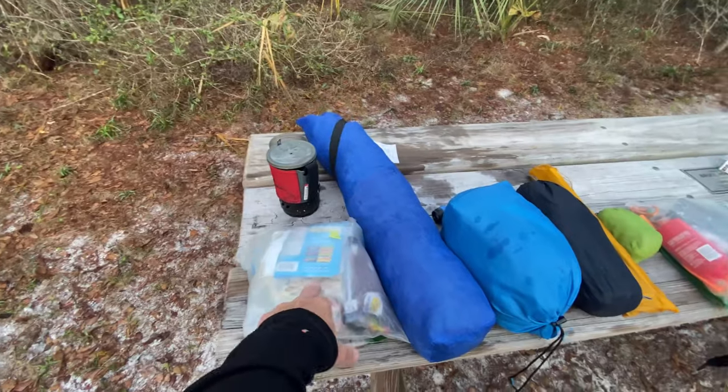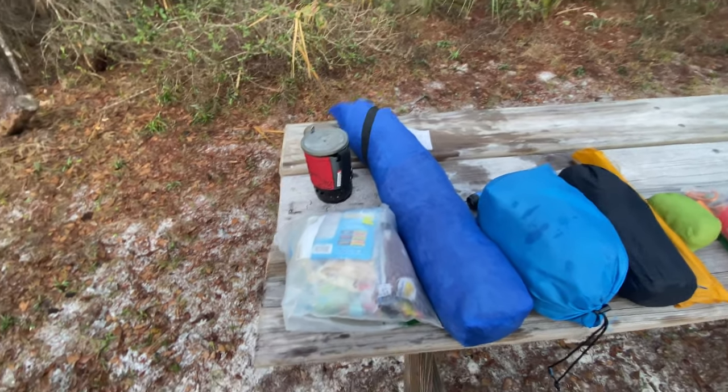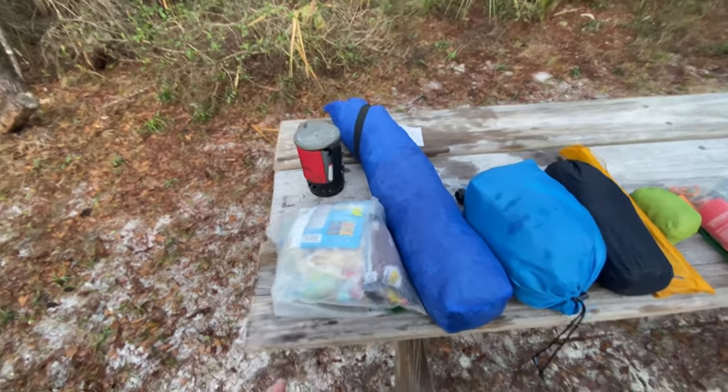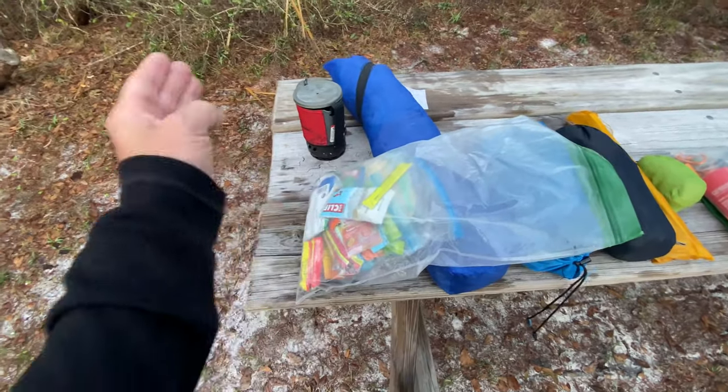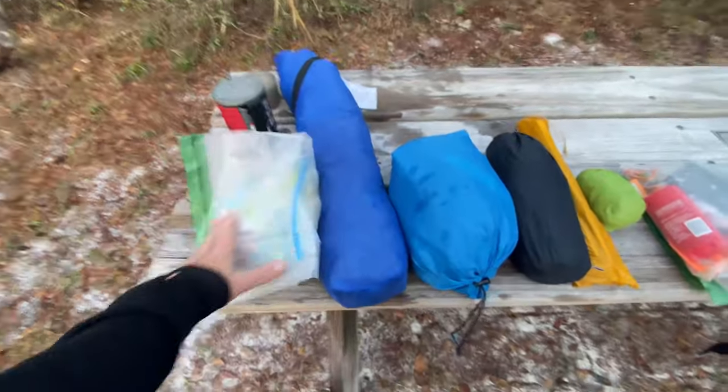That extra 2, 4, 5 pounds is really what killed me, I think. So I'm cutting my food down to saying, all right, I'm just going to eat this, this, and this, and then I have a store coming up in a day.